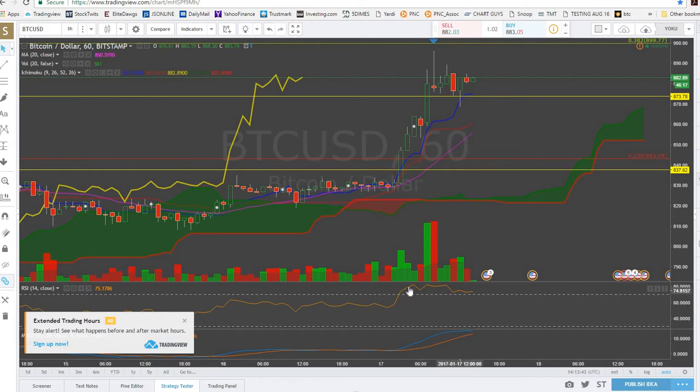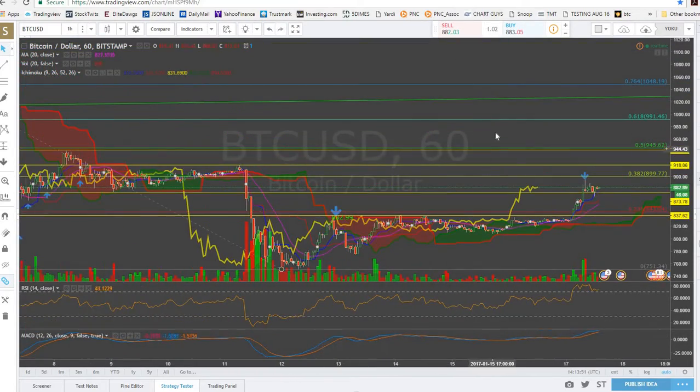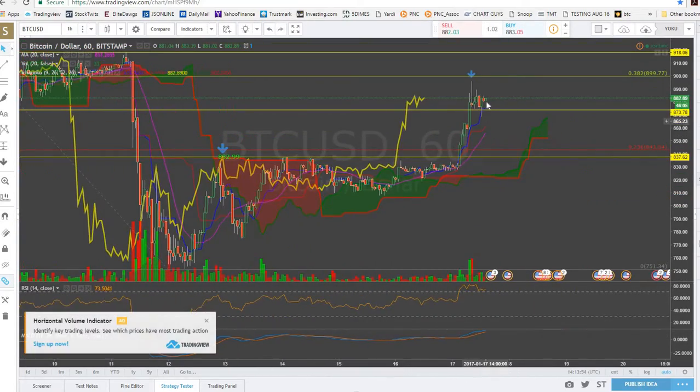RSI is in the power range. We just need this to move back up and over 900, and I put in a couple levels here. 900 is the first level. You need to take out this high, this hourly candle right here, which will put us right at about $900. And then the next range is going to be this 918 to 920 range, which was the last pivot high that we had before basically this waterfall all the way down to the mid 700s.